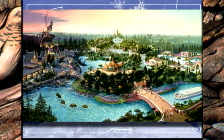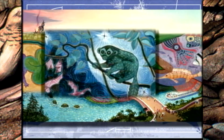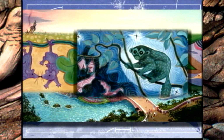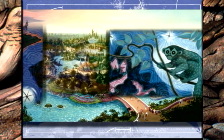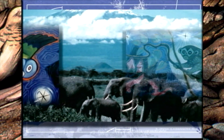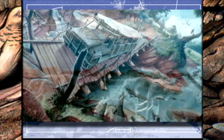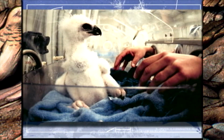It all started in 1990 when Michael Eisner and a group of talented Disney Imagineers began brainstorming the idea for a theme park devoted to animals. A traditional zoo was not what the designers had in mind. Seeing animals in cages was not the experience Disney was after. The driving philosophies were entertainment, adventure, and conservation awareness.